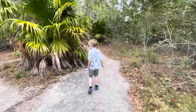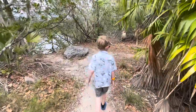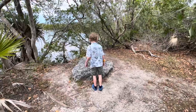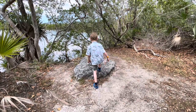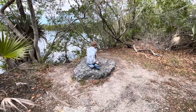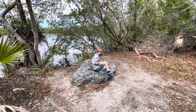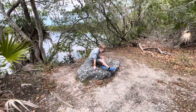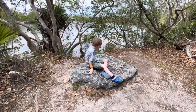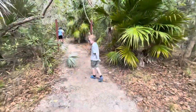Hey, look, a rock you can stand on. Look at that. I knew you would like that. You could stand up like you're king of the mountain. You're not gonna fall in the water, sweetie. But that's good thinking safely. I like that you're thinking safely. Wow, what a picture that makes, though. Look at me, honey. Oh, that's adorable. Thank you.